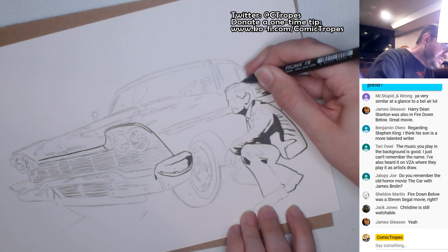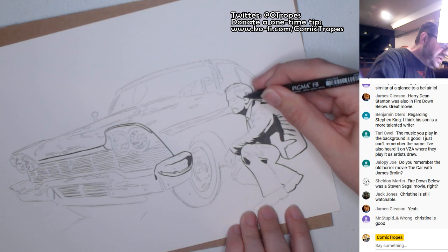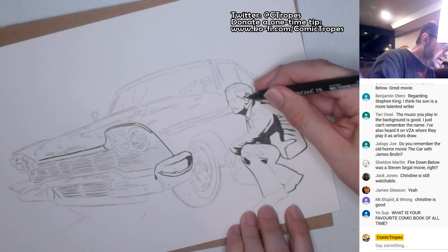He was so different from the sort of perfect goody-goody Dick Grayson. It was a nice change of pace at the time. And now there have been a bunch of Robins. But it was a good idea to make him quite different from what we'd had before.